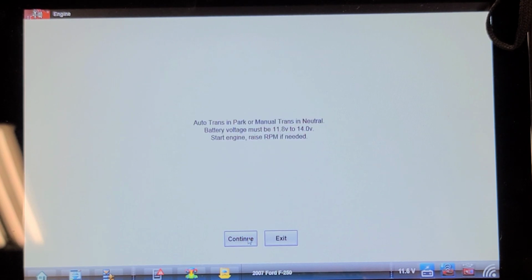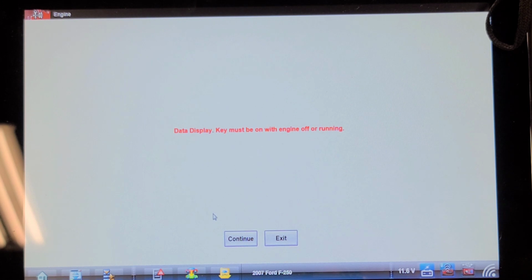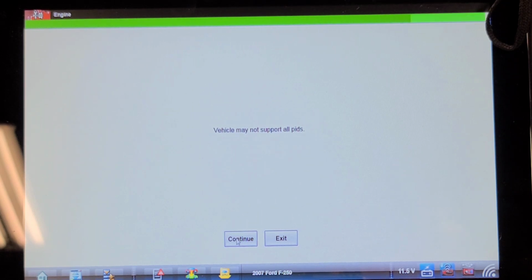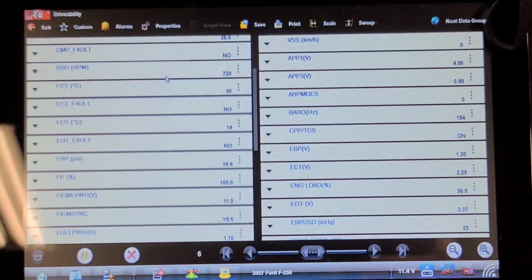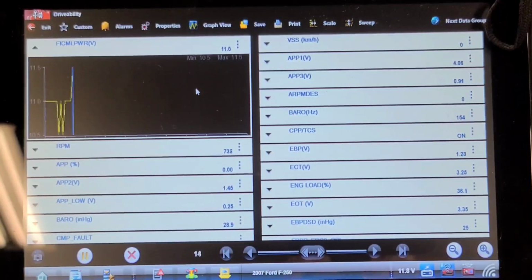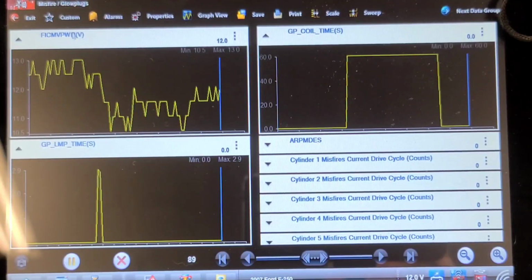Now this test is supposed to be done. Actually, I should wait for the glow plugs to stop cycling because I'm sure they're cycling still. You'll be able to tell by the system voltage. Supposed to run that glow plug test once it's hot or once it's warm anyways. FICM power is only 11.5 volts, 10.5 volts, so the glow plugs are still on even though it's started and running. So we'll wait for this to stabilize. Alright, let's run that glow plug test.